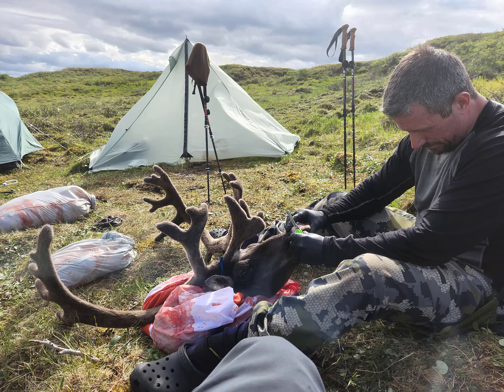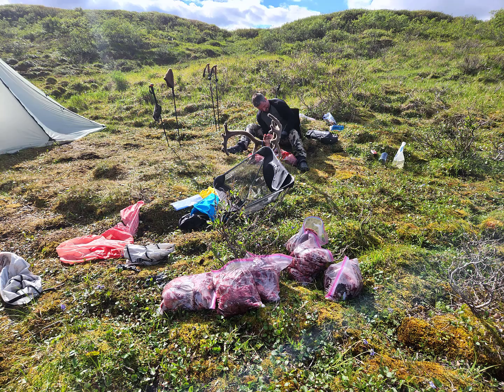Packed it out. The pack out on the tundra wasn't fun. We were 3.5 miles deep on this one, so it did take us some time to get back. When you're walking on the tundra, it's less about the physical activity that it takes and more about just being careful, watching where you put your feet.